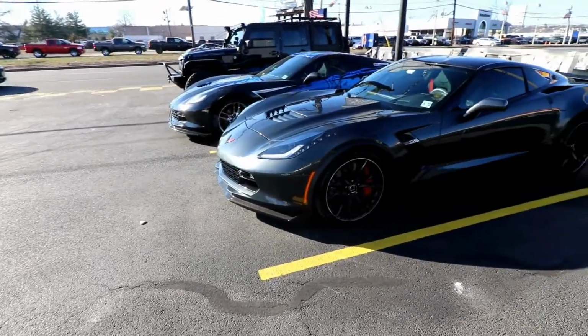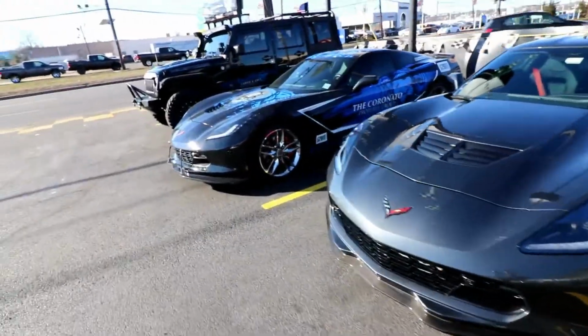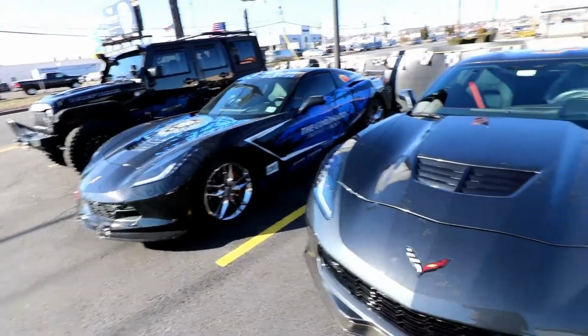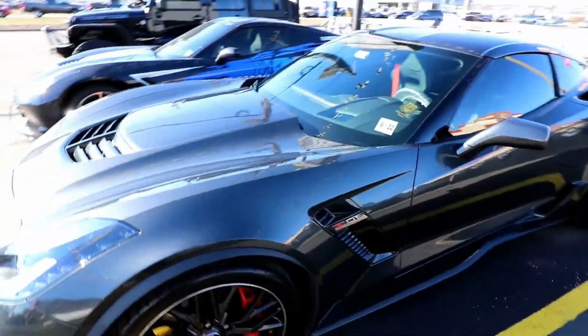Just taking a minute, waiting for Joel to show up, and they just brought this thing out. Parked it right next to mine just for fun. This is a 2017 Z06 supercharged Corvette.